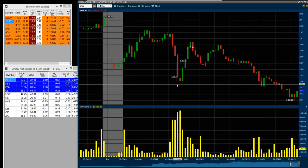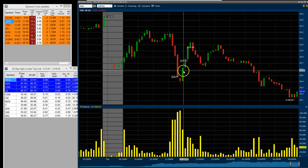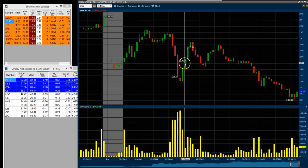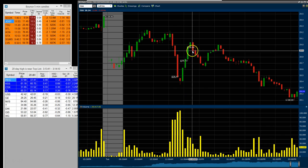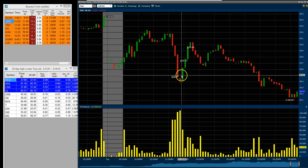And a nice tight stop, to be honest. 28.36 is the bottom of this candle. So, 11-cent stop on this play. And it just immediately took off. And I took half out at 28.73 and the other half at 28.94. So this to me again is textbook.